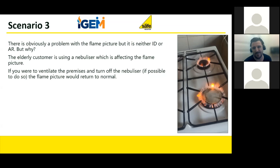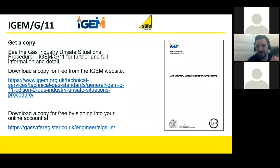Okay, and finally, if you'd like a copy of iGEM G11, you can download a copy free of charge from the iGEM website. You could also download a copy free by signing onto your online GasSafe registered account at gassaferegister.co.uk and going to the engineer's login. Alternatively, if you phone GasSafe Technical, we will happily email out a copy to you.